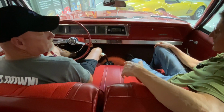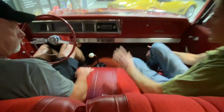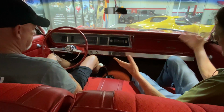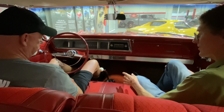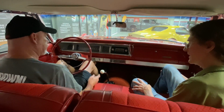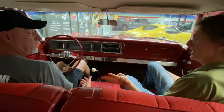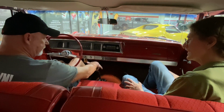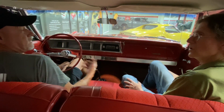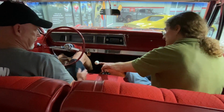Now on the SS car, you'd get bucket seats and a console right there. But this is even cooler because it's a bench seat, 4-speed. I happen to like them. And our Chevelle that we gave away was also a bench seat, 4-speed. These shifters are super rare now because they just didn't make many bench seat 4-speed cars. And when they did, you got this shifter, and it's not the same shifter as a bucket seat car. The bend right here is entirely different.